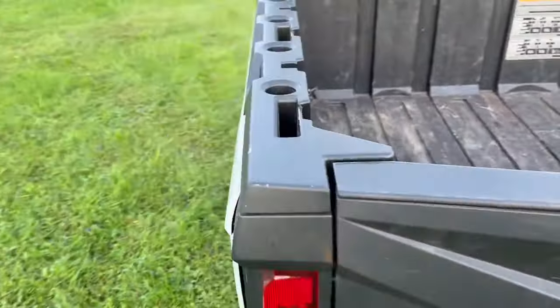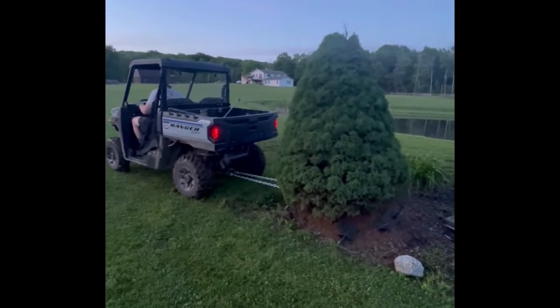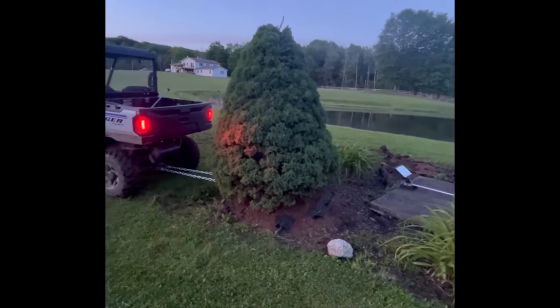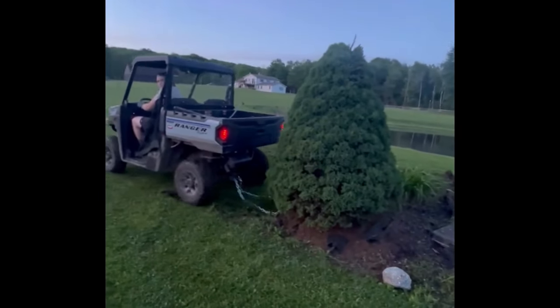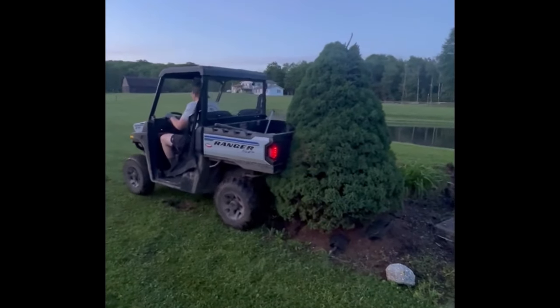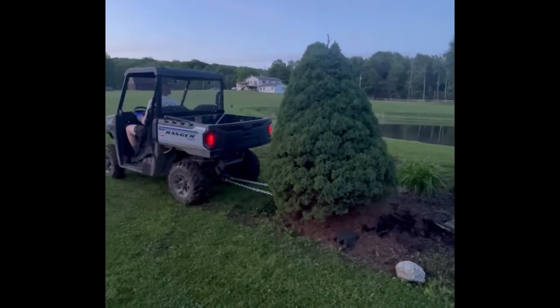I'm going to go ahead and put a clip in here of actually pulling out some large bushes with this thing in four-wheel drive, and just show you the power that it had. As you can see, I'm just giving it a few tugs, but after a couple here, it just rips the bush clean out of there, no issue whatsoever.